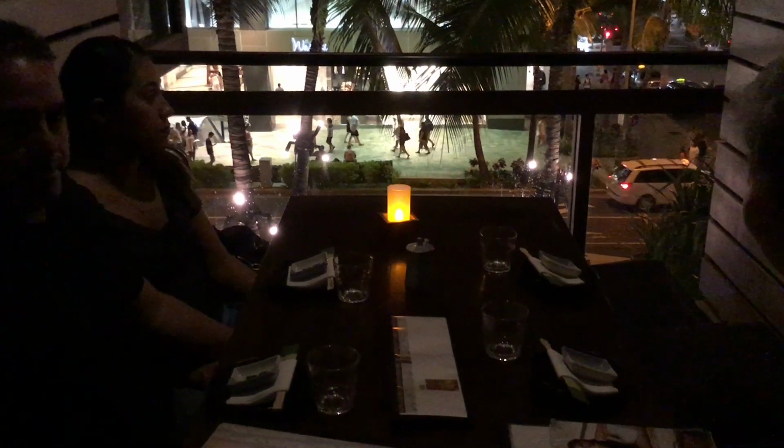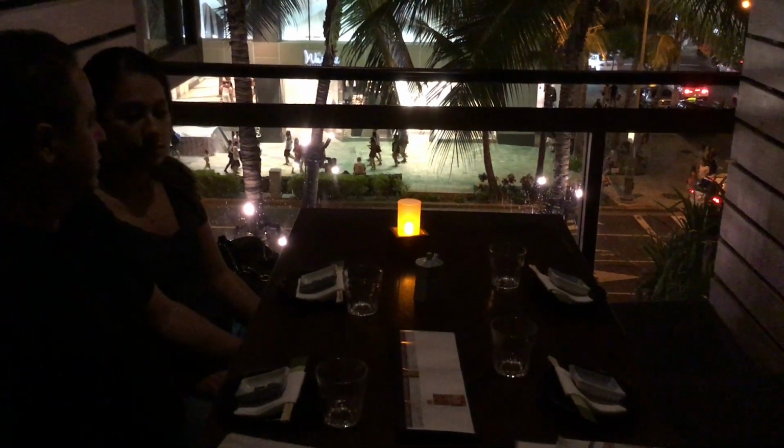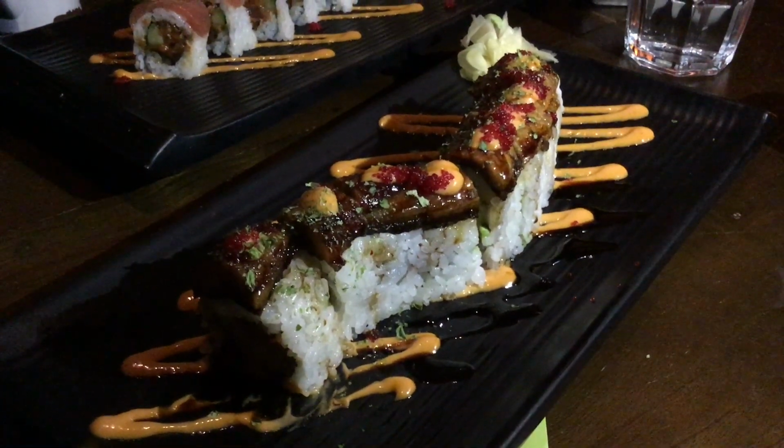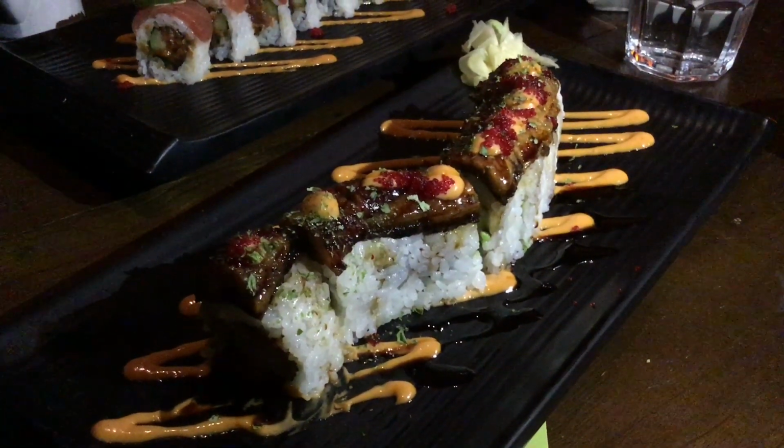A nice quiet dinner here at Doraku. Gonna have sushi here at the Royal Hawaiian Center. Well, when you're at the Doraku, you gotta get some of this great sushi. This is the Red Dragon Roll.